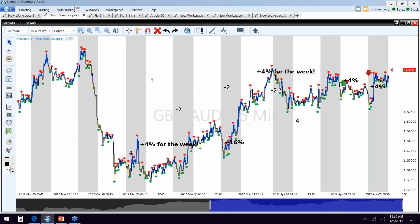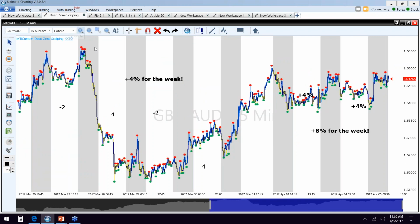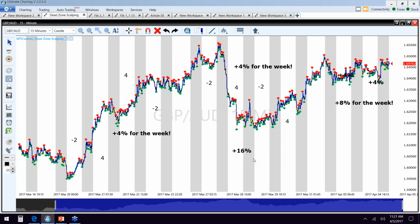How much are we up this week? Here's the 2 trades so far this week. How much are we up? 8%. Plus 8% for the week. The pound Aussie by itself, just this currency pair by itself, is up 16% since the day we started talking about this strategy. I need every person in this room to type in a WOW because that is freaking awesome. 16%? I mean, that's awesome.